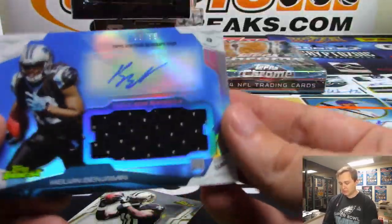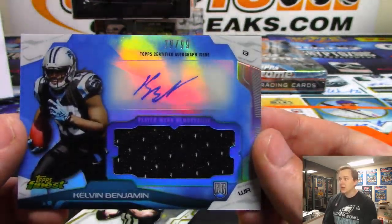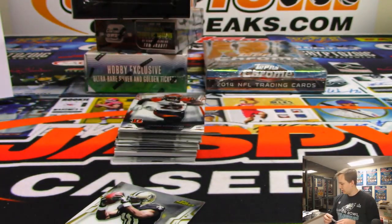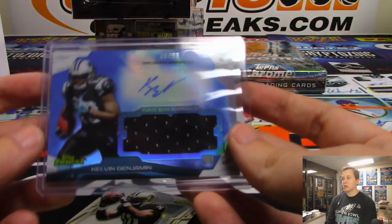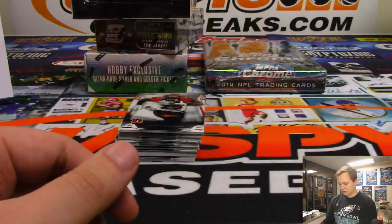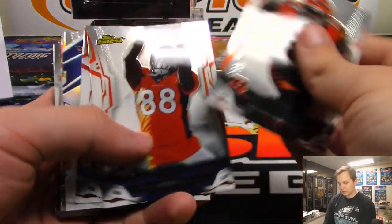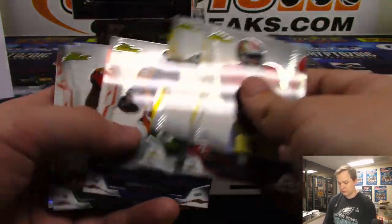Got an Eric Ebron refractor. Jordy Nelson, we got a blue number 22 out of 99. There's Matt Forte, Chicago Bears. There's a Darrell Revis X-Fractor. Those are not numbered. There's a Monty Ball. The hit is a Calvin Benjamin for the Panthers. That one's numbered 39 out of 99, relic and autograph. Carolina going out to TJ. TJ with Calvin Benjamin.